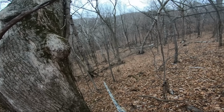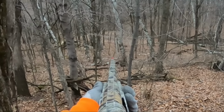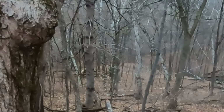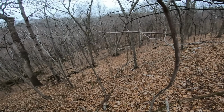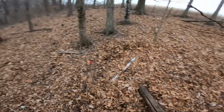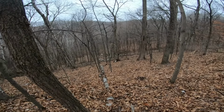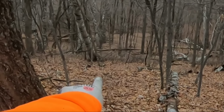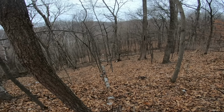Got him. So that one's down. I got that doe. So he's down right there. She's down right there. It was a doe. So I shot her right there, 50 yards. Right there she was, slashing around. But I shot once and dropped her.